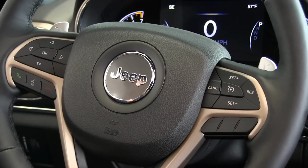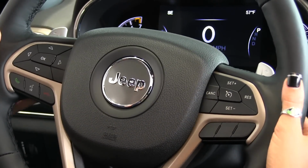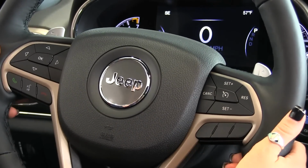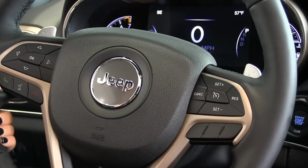Coming up to the steering wheel on the right hand side we have your cruise control buttons. Also on the left hand side we have your Bluetooth and voice controller, and then on the back of the steering wheel we have some buttons here to control the radio volume, stuff like that. Also here are the paddle shifters if you'd like to manually shift.